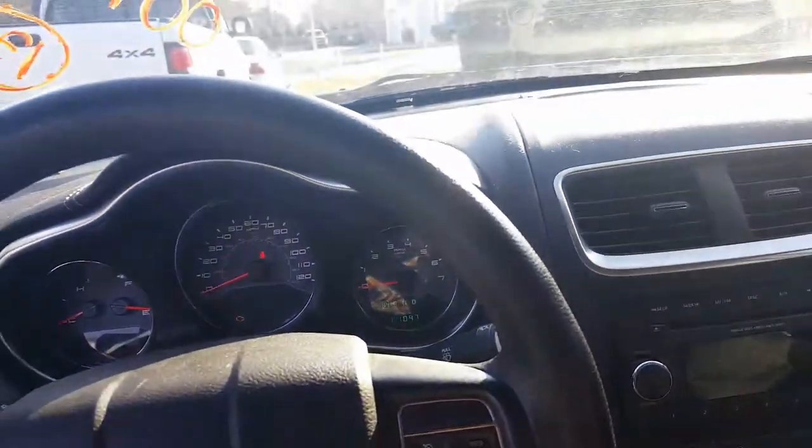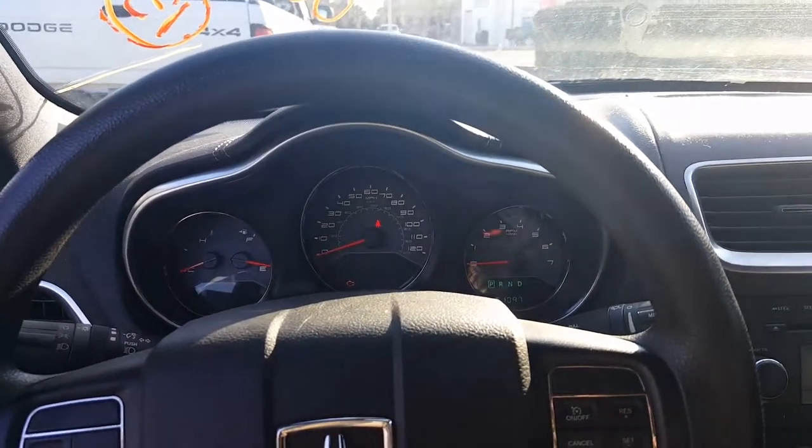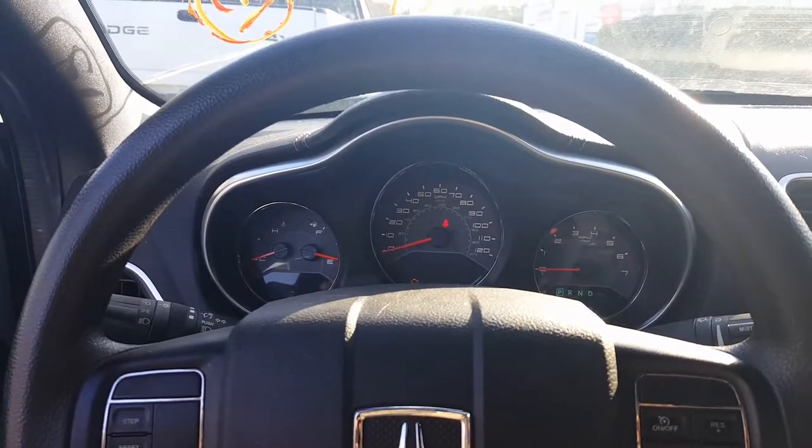Supposed to run good. We couldn't start it. It has electrical issues, but there were 61,000 miles. We're sure that the vehicle runs good.